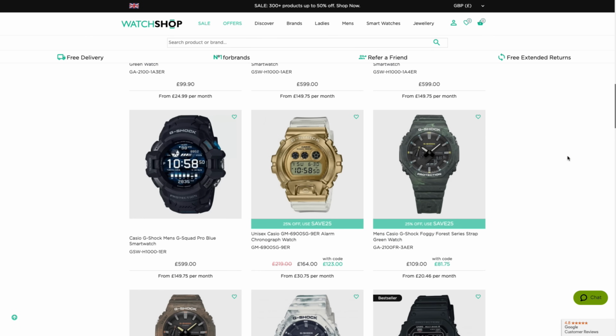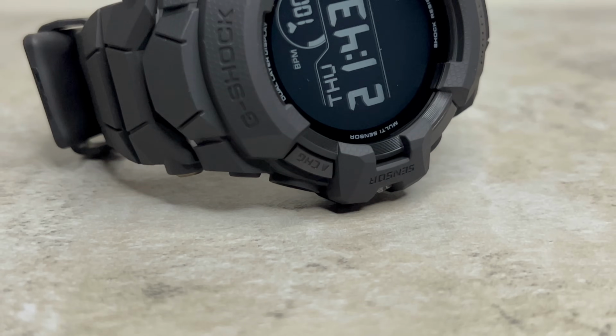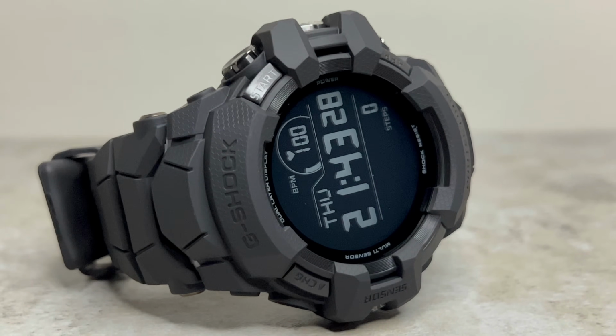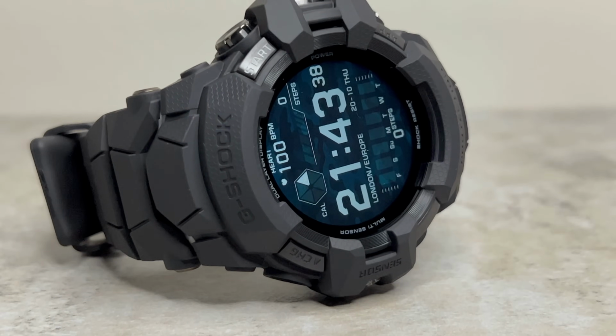So let's start with the price of the GSW-H1000. In the US, these models have a retail price of $699, in the UK £599, and in Japan 88,000 yen. This, of course, is a significant amount of money to pay for any timepiece, and clearly G-Shock are trying to rival other top smartwatch brands on the market. So let's head into the design and functionality sections to see exactly what you're getting for that price.